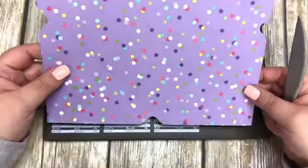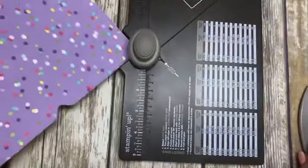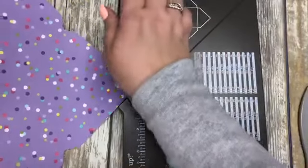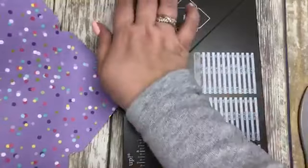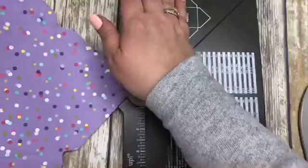Okay, so I have all of my scoring done now for my envelope. The awesome neat thing about this envelope punch board is that on the back side, if you put this inside of here, let me make sure you guys can see that, and you punch, it corner rounds those corners for you to make your envelope look a little bit more professional. I really like being able to do that. So I'm just going to corner round that.